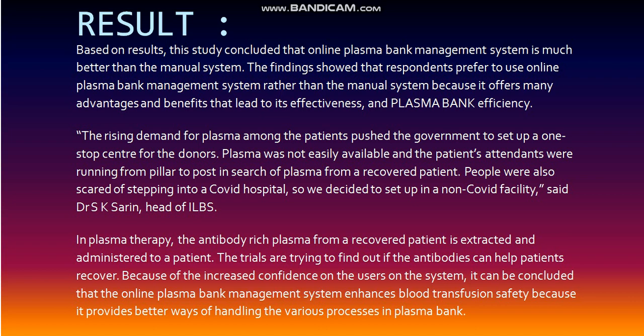Dr. S.K. Sarin, head of ILBS, said that the rising demand for plasma among the patients pushed the government to set up a one-stop center for the donors. Plasma was not easily available and the patient attendants were running from pillar to post in search of plasma from a recovered patient. People were also scared of stepping into a COVID hospital, so we decided to set up in a non-COVID facility. In plasma therapy, the antibody-rich plasma from a recovered patient is extracted and administered to a patient. The trials are trying to find out if the antibodies can help patients recover.